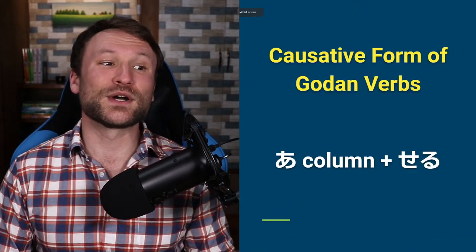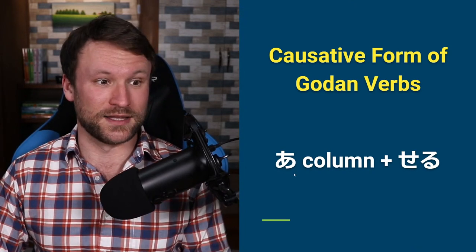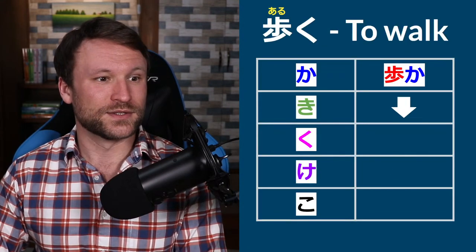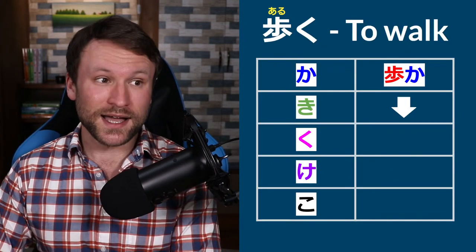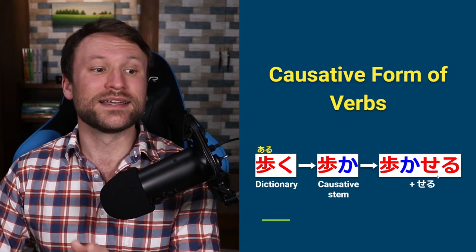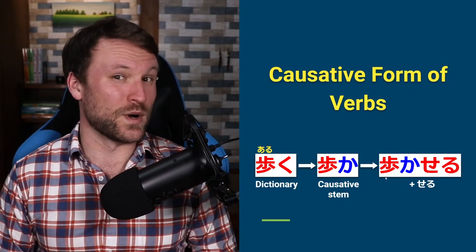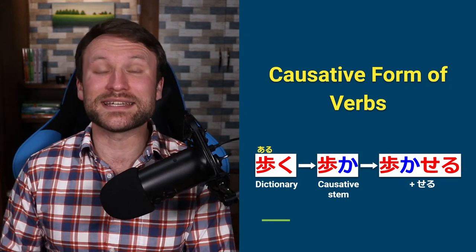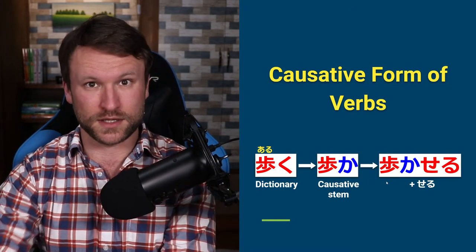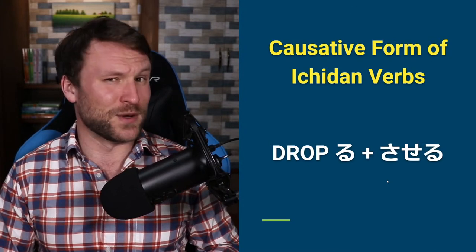All right. So causative form of godan verbs is the a column. So we go up to the a column and add seru. So we basically go up to aruka and then add seru. Arukaseru. So to make someone walk or to let someone walk is what the causative is. To make someone, to cause someone to walk. And it can also mean to let, but we'll get to that in a little bit more. Let's just keep going over the conjugations first.